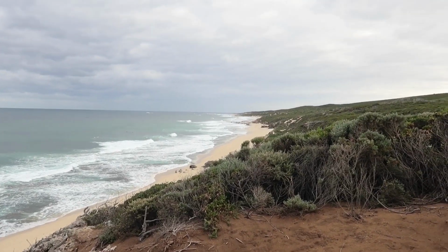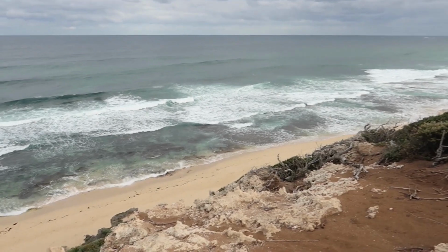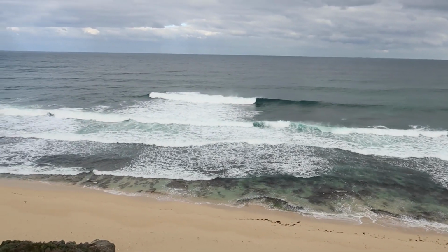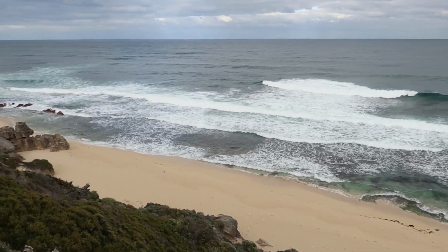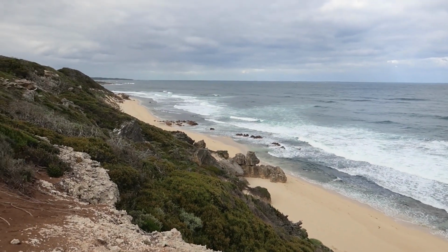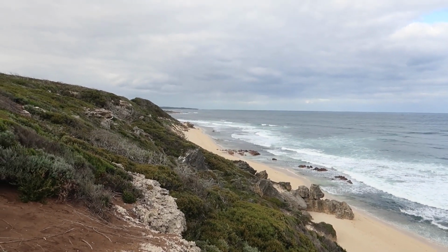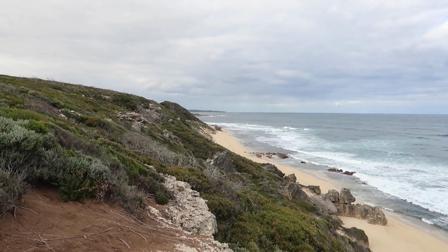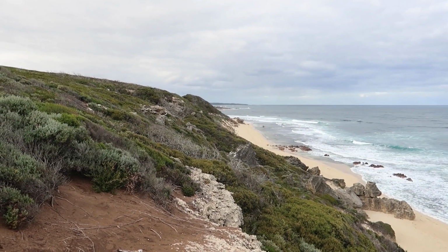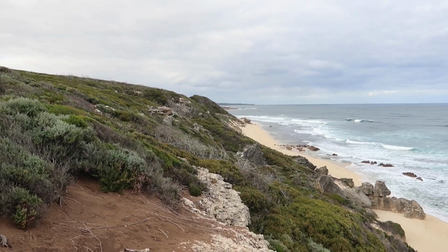Way back up the coast there. Quite a few surfers up and down the coast today. And we're heading down that way. I don't think we're too far, probably a couple of K from Ellensbrook at the moment, so not too far to go.